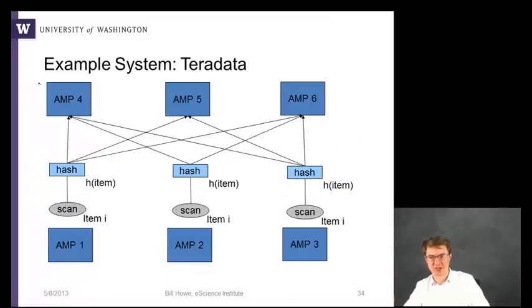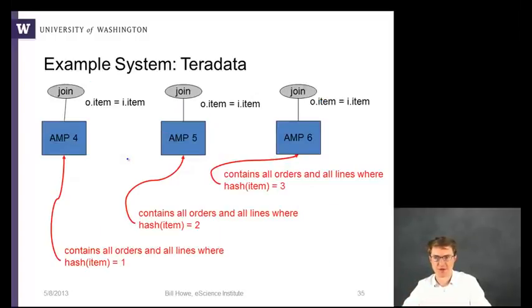And for the other relation, the same thing happens. You scan the items and then hash on. Again, this is order, order, order. All right, so you're scanning and selecting on the orders, and just scanning on the items, and then both are hashed on the appropriate join attribute. And lo and behold, all the items and all the orders that correspond to the same order ID, the same join attribute, same join key, end up on the same machine, and you can actually process the join, just like the MapReduce example we saw. All right.